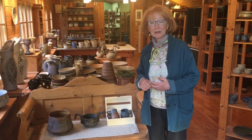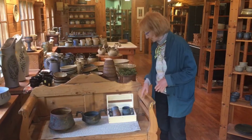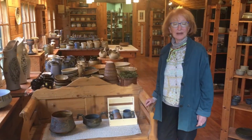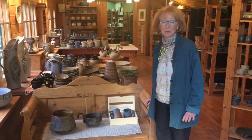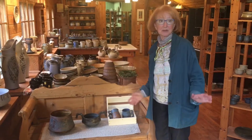Well, good morning. We just unloaded these pots from the kiln, so I wanted to take the time to show you the items that Tokheim Stoneware has on the Meander auction, which is the first auction we've ever done for the Meander because of our special COVID safety precautions.